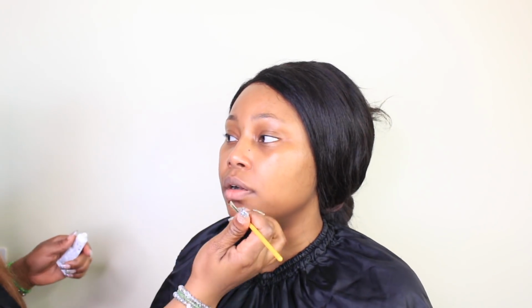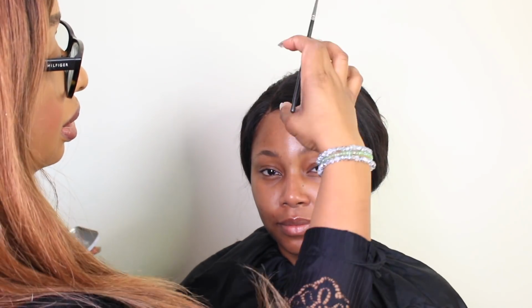This is more like a base as well. I think I put too much. Okay, this is just a lip balm by Kiehl's. I'm firstly going to comb through using soap brows. What this does is just keep the hair firmly in place.